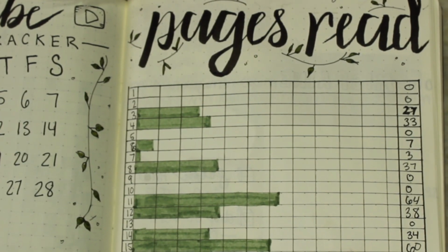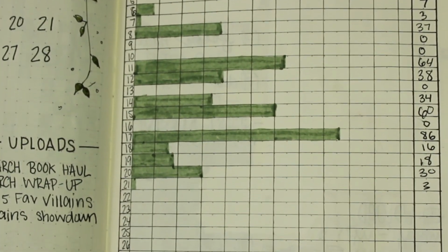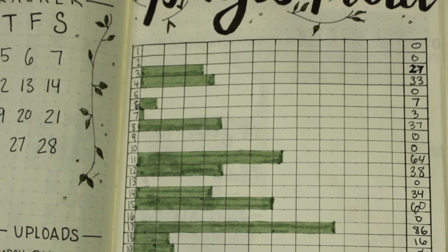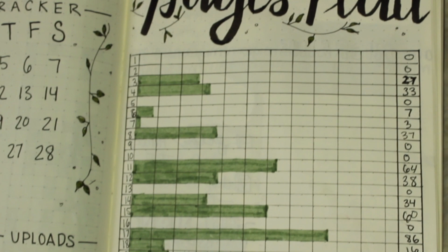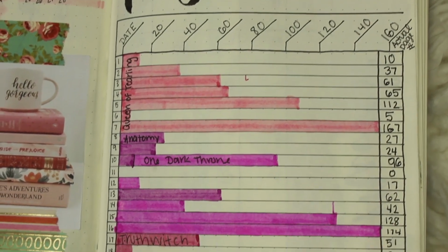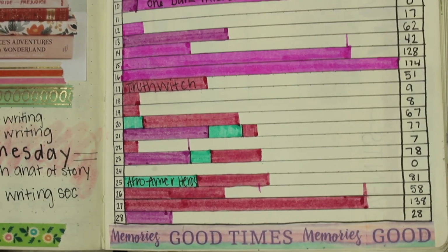I also just started doing this really cool thing called the Pages Read tracker. I saw this over at Books and Lala's channel, and she does this, and I think it is just such a fun thing to do. As you can see, you put the date on the left hand side and how many pages you read that day. You color in with a specific color, and then I added in a little section on the end where you can see the actual pages read per day. That way it makes it a little bit easier to see outside of the bars. This is just a really fun way to track the pages you've read. As you can see, I did one the month before where each book I read was a different color. It's just so fun, and it keeps you so organized.